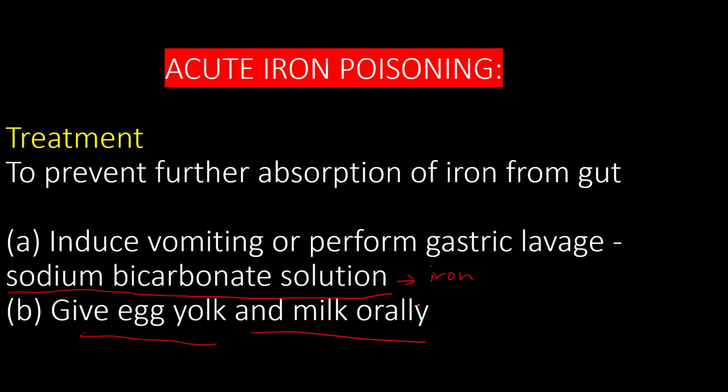or milk. Most of the time for any poisoning we suggest activated charcoal for absorption, because when we take activated charcoal it will adsorb the poison. But here activated charcoal won't act on iron because this is not a free radical, that's why it won't adsorb iron. That's why we should not give activated charcoal. Instead of activated charcoal we will give milk which is mixed with egg yolk.